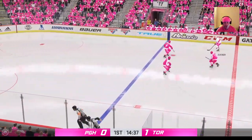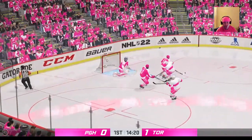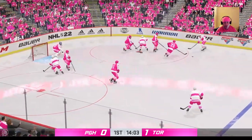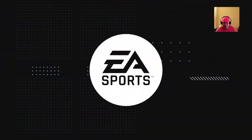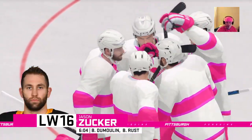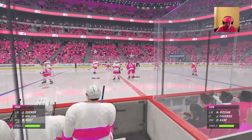So Jason Zucker, I guess in his first full season as a Pittsburgh Penguin, has been, well, somewhat. Oh, there we go. Wow. Yeah, speak of Jason Zucker, he gets that deflection goal in there. Alrighty.